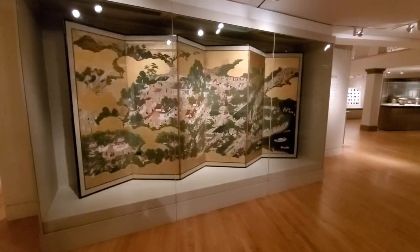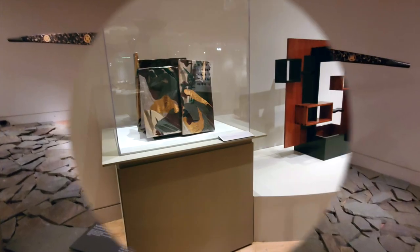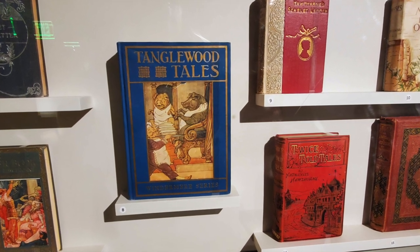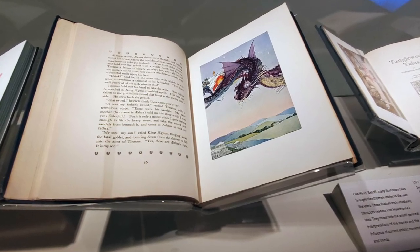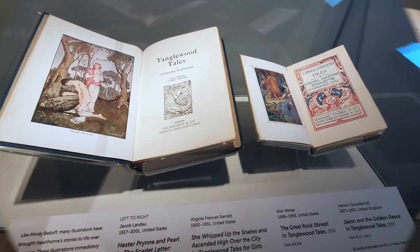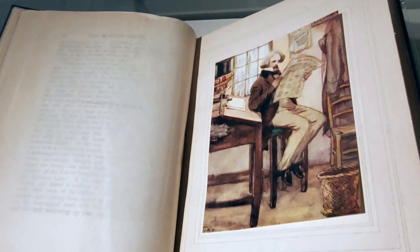In 1992, the Stephen Phillips Library of the Peabody Museum and the James Duncan Phillips Library of the Essex Institute merged to create the Phillips Library, a unique research institution with deep ties to local, regional, national, and international art, culture, history, and literature. Its holdings focus on rare books and manuscripts, including logbooks from the Salem ships that traveled the world and important collections relating to China, India, Japan, and Korea. The library also preserves important documents from the history of Salem, Essex County, and the rest of the country.